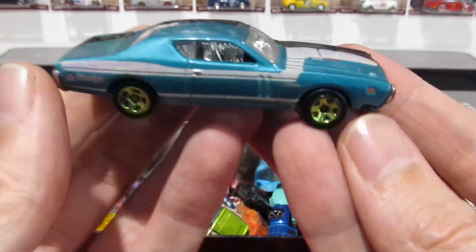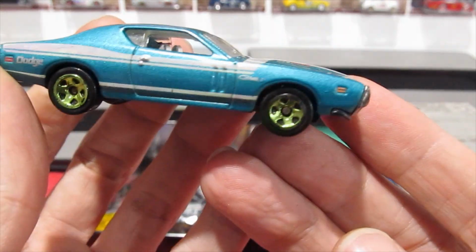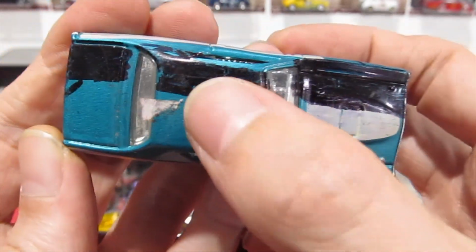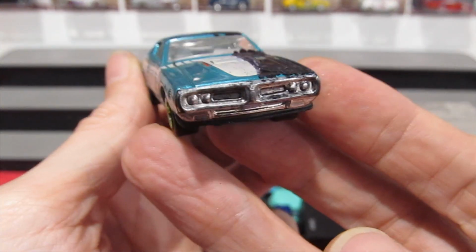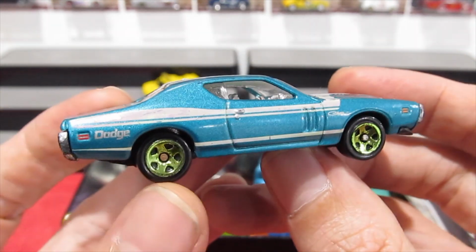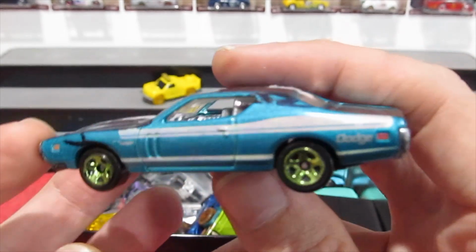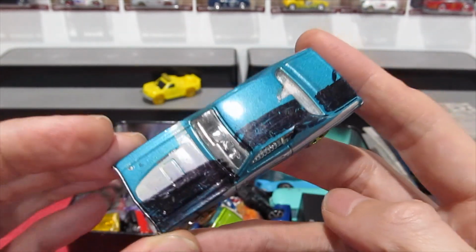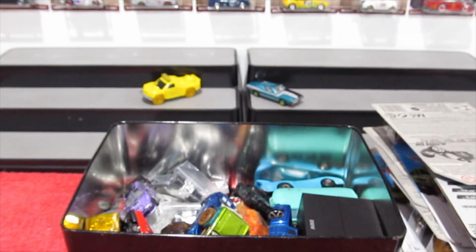There we go, nice Dodge Charger. I guess you'd call that a sapphire sort of a blue. This needs a little bit of restoration, but I think that'll be easy enough to clean up. Other than that, it's in pretty good condition. It's even got green wheels for some odd reason. But that's very cool. And I think once that's polished up, we'll be back to original condition.